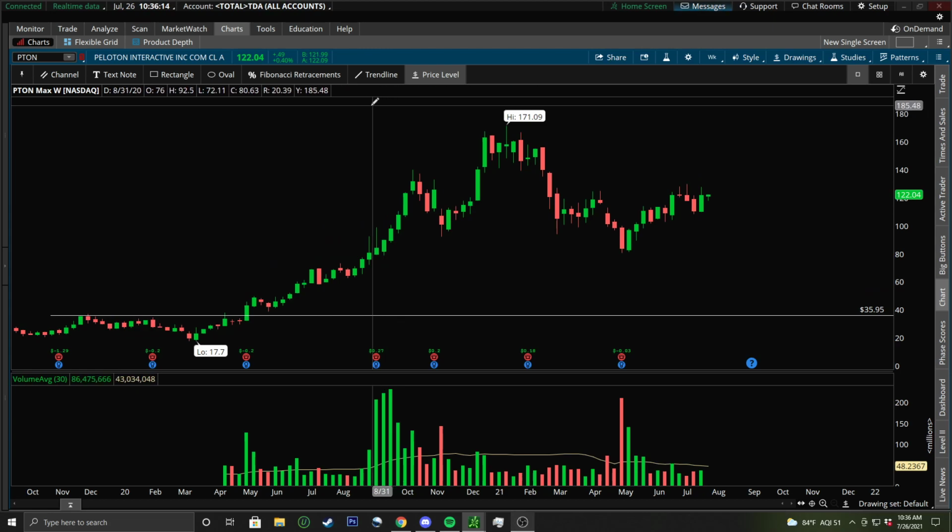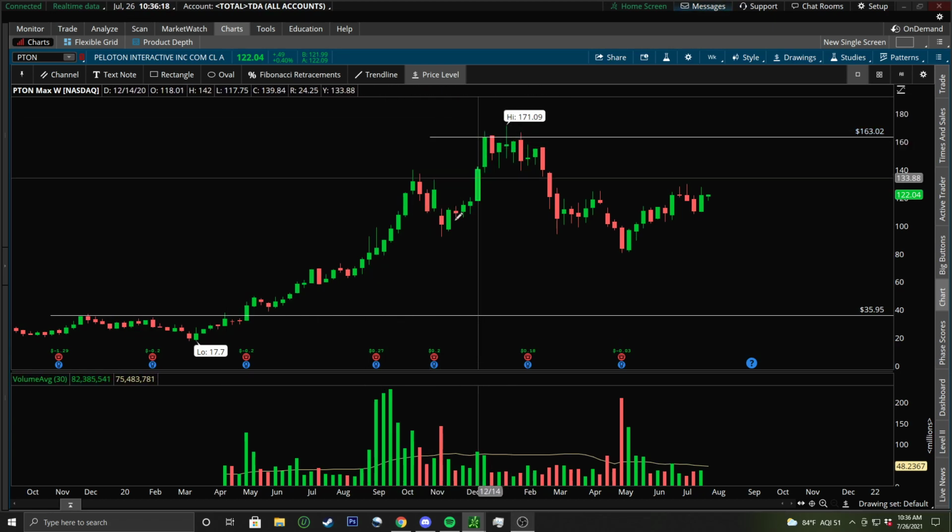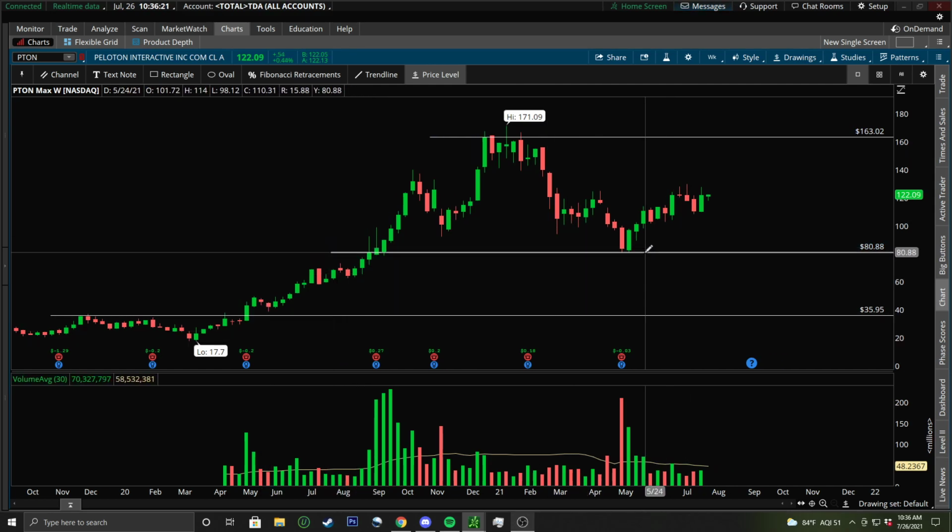But again, let's start with step one. Let's mark our range. So of course I'm going to mark a good all-time high resistance and a good level way down here. A good rule of thumb for the bottom part of your range is to mark a good level that was a good emerging candle, but also utilized as support within the trend. So you can see price broke out up to 171 up here, came back down to the 80s, ended up holding as support. So this is the range price is currently in.